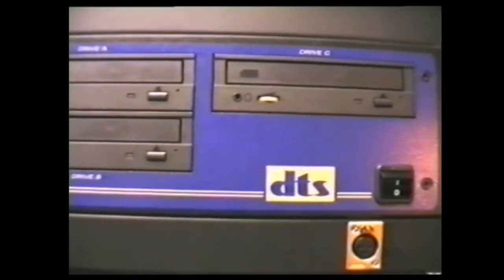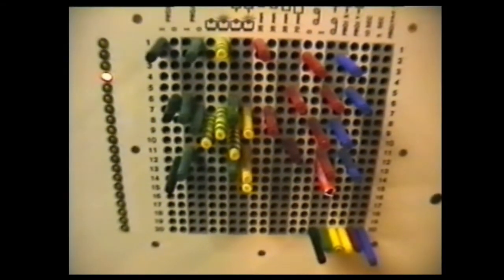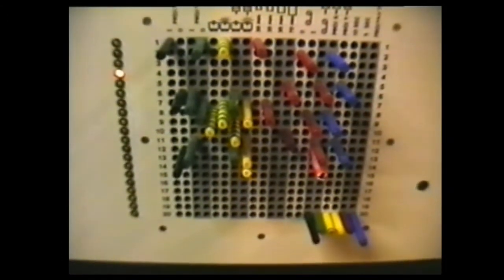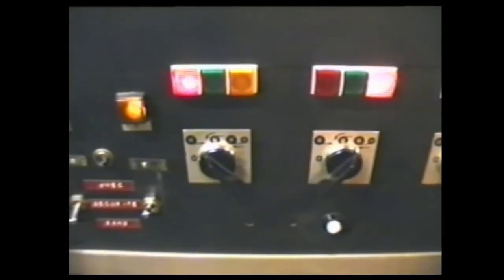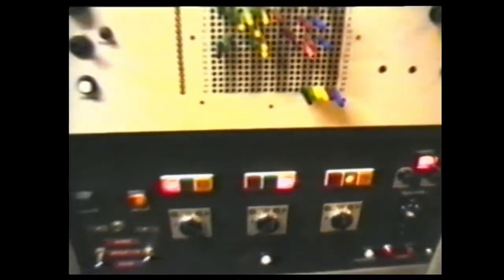DP500. DTS. And JBL power amplifiers. Good amplifiers, the best, yes, and a direct pin automation system. And here's the switch control panel for the platter.